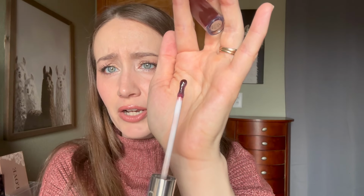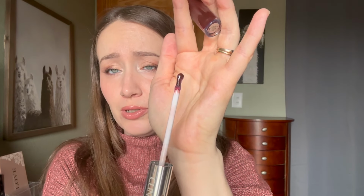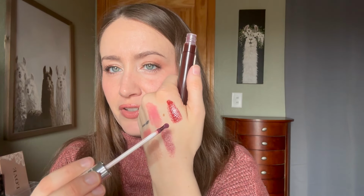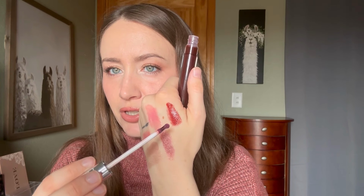So let's talk about the wand for one thing. It's odd. It's a different paddle shape than usual, and this is one of those glosses that does have a bit more stick to it. I still wouldn't say it's unpleasantly sticky, unless you're someone who just doesn't like gloss in general. But this is the kind that really fills in the lines of your lips, and look how ultra shiny it is. Very, very shiny, and it's way more pigmented than the actual lipstick is. And it's the type of formula that will hang out on your lips for a while.